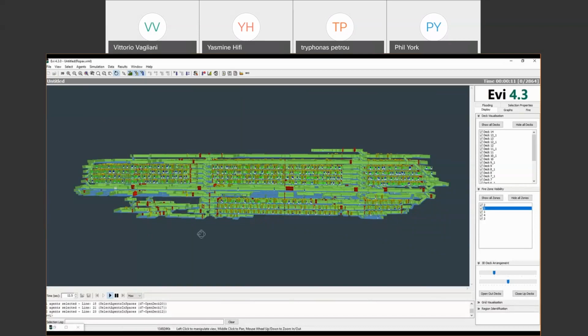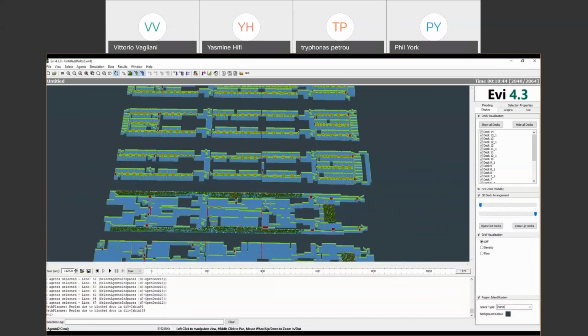But because this is a night case, nothing much happens in the first 400 seconds, which is the time it takes agents to wake up, realize what's happening, and start making their way out of their cabins. Because we're a little bit short on time, I had previously run a simulation. In this case, that's exactly the same model and same setup.